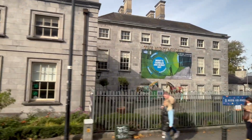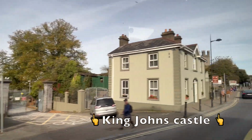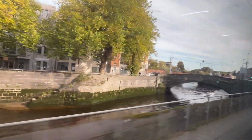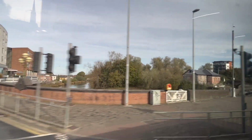We now pass by the Hunt Museum in Limerick City Centre, which houses historical Irish artefacts, and it's worth a visit if you're here in Limerick City. We see some old stone bridges here in Limerick City that stood the test of time. We now continue on our journey out of Limerick City and towards the beautiful countryside.